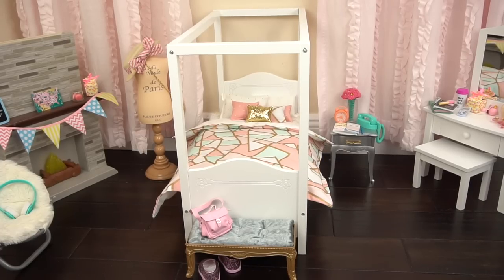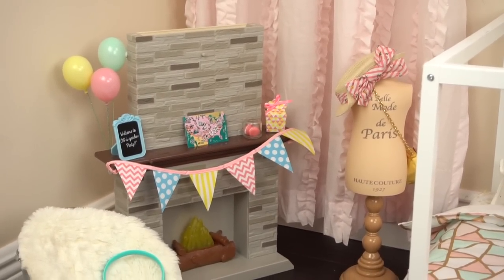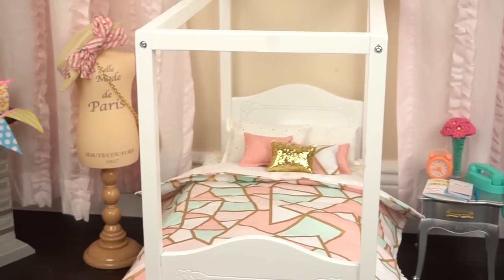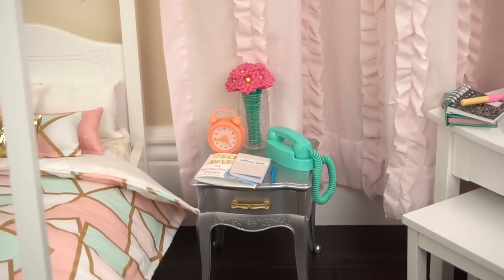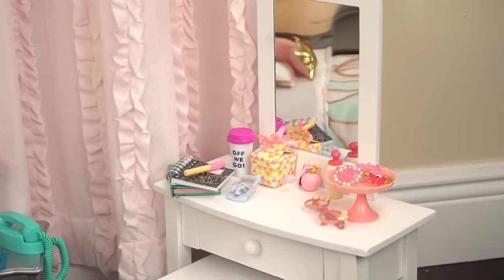So here is how the bedroom looks for now. I still have to add a few little touches, like a little rug and maybe some more pillows and some picture frames and stuff, but I really like how it looks. I love the little fireplace area, but overall I think my favorite thing is the bed and the bedding. I think that's what really made the room stand out. And of course, I really love the vanity as well.